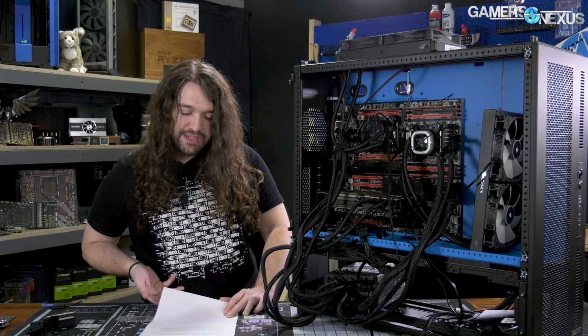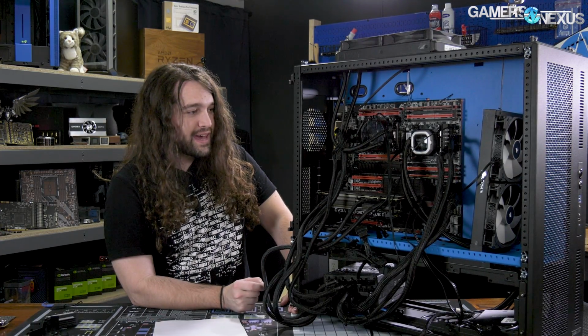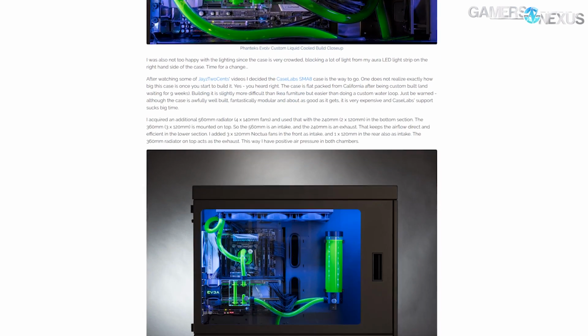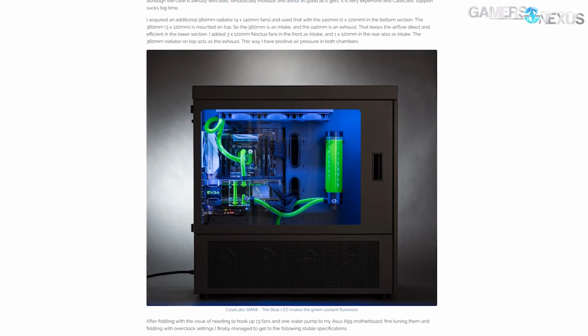And that's really where the case was impressive, was just how customizable it was. Because when you bought from CaseLabs, as you heard when I went through all of the different ways you could customize the case, it was your case when it was done.